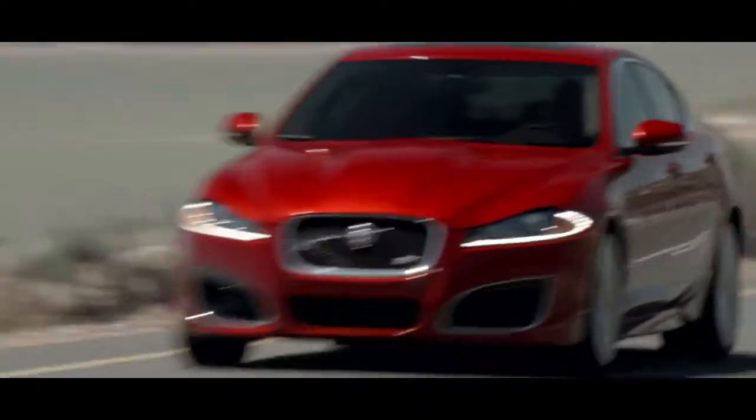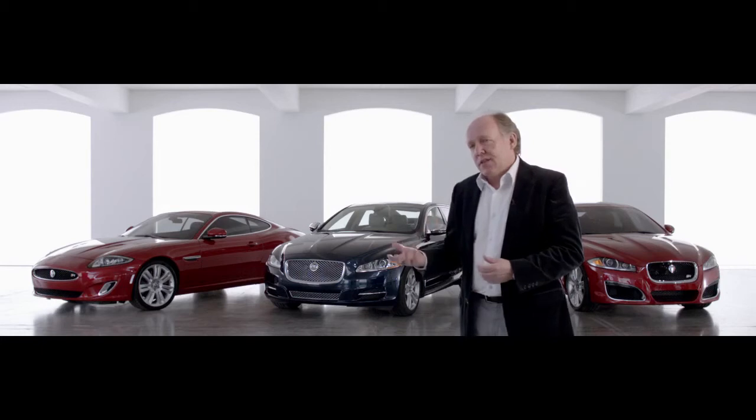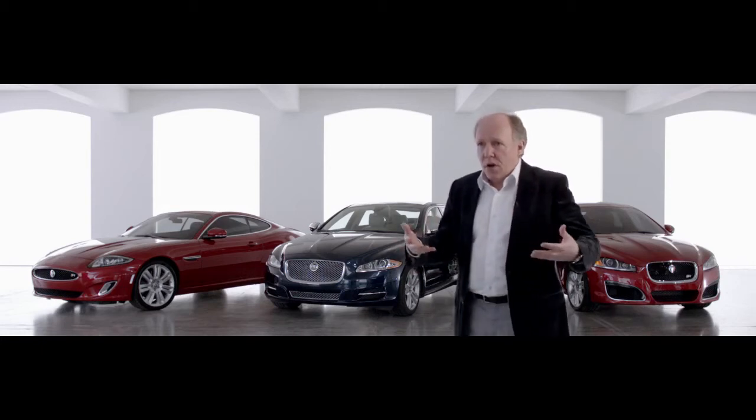It's very easy to make a car look aggressive, but to give it that sense of glamour and assertiveness and confidence, all wrapped up in one, is really what a Jaguar is all about.